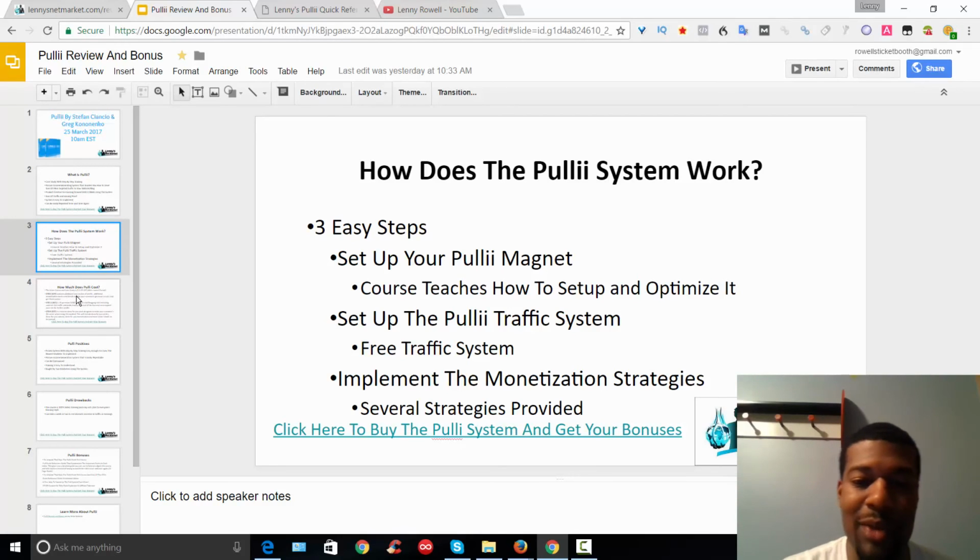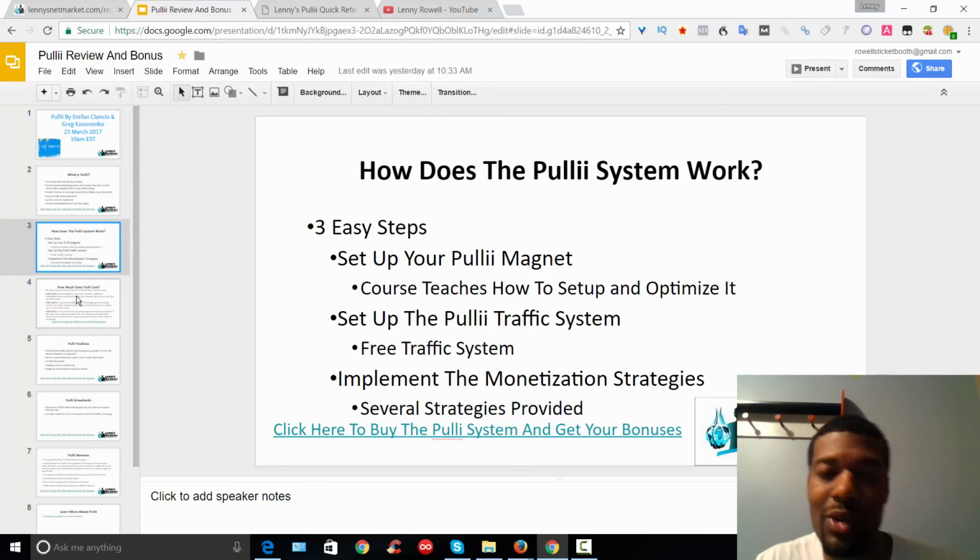It's a 3-step system. You set up your Pullii magnet. It's going to teach you how to completely set up the website and how to optimize it. Set up your Pullii traffic system using the social media source that they mentioned. And then you're going to implement the monetization strategy. So essentially that social media source is going to drive all the traffic to your WordPress website. And when that visitor lands on your WordPress website, they're going to teach you how to properly monetize that.